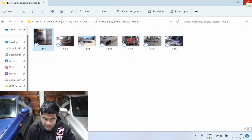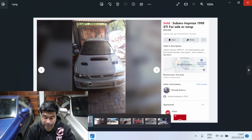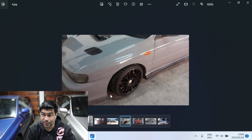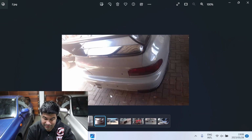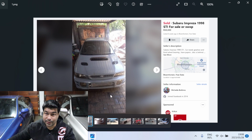Jeez, we're chomping through this. This car was for sale for 30 grand. Here we go. Sold, 30 grand. So this is an STI. I don't think it was ever an STI. It's got fog lamps in it. But it's definitely a GC8. It had papers. I saw this only when it got sold. That's why I have an image of it saying sold. And it was unfortunate because I hadn't yet found and bought this car. So this would have probably been a better base than this car. But it is what it is.